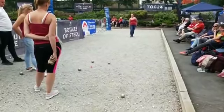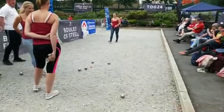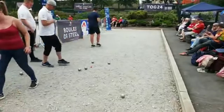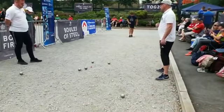And we're going to point, and she's just tickled that front ball and come over it. She's got the point. It's a great ball because it's quite close to the ball of Callum. It was holding the point.